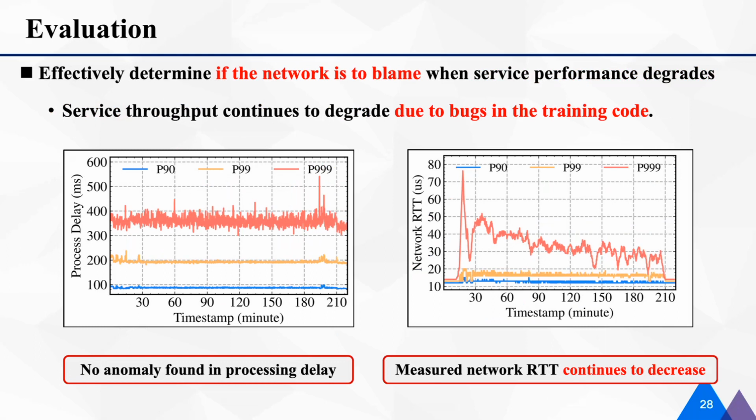In another case, the service tracing rate and average throughput continue to decrease, and our service team suspects that the network is congested. We then check the metrics in R-Pingmesh. As shown in the figure, the RTT is also decreasing, and the processing delay is stable, proving that there is no bottleneck in network or CPU processing.